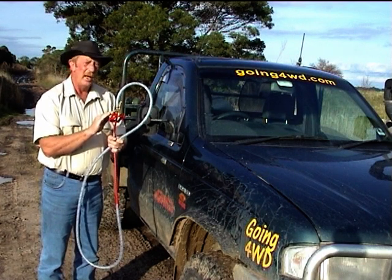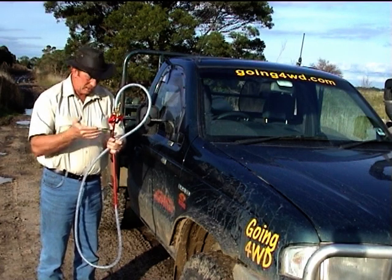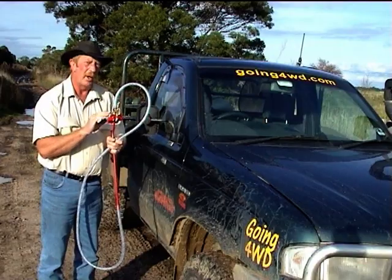And what's more, it's environmentally friendly. Unlike the normal pourers, which leak fuel onto the ground, the Tanami Pro pump doesn't. It lets it all go into the fuel tank where it's supposed to go.